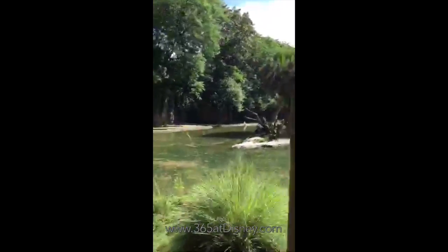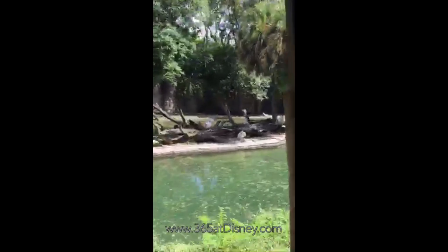The birds out on the island on the left, they were pink-backed pelicans. They get this name because their backs turn a pinkish color during mating season.